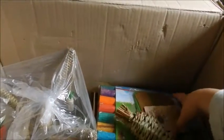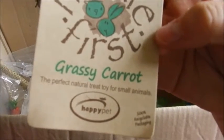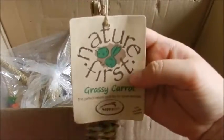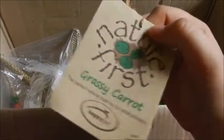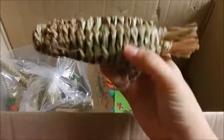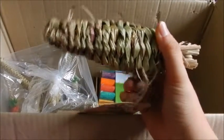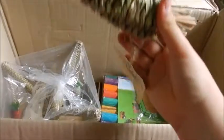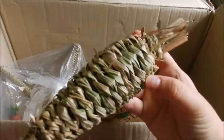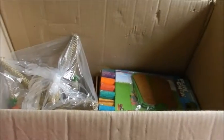So the first thing I see is one of the Nature First Grassy Carrots by Happy Pet, the perfect natural treat toy for small animals, 100% recyclable packaging, and all the packaging that comes with it is the label, so yeah, not really a lot of packaging. It's basically just a grassy carrot. There's not really a lot to say about it really. It basically says it on the label what it is. So yeah, it was £1.49, which I thought was really good for what it is, and this is going to go to the bunnies. So that's that one.